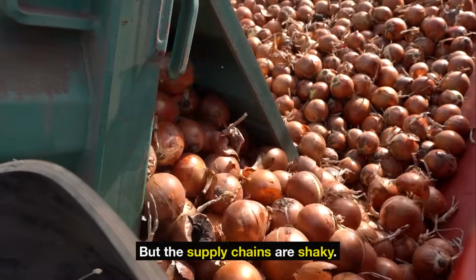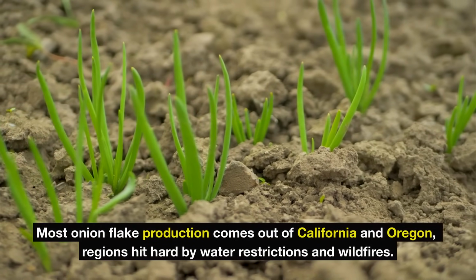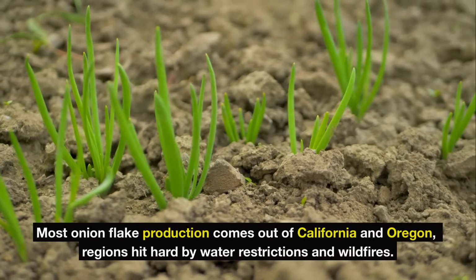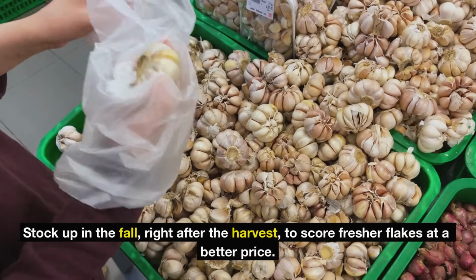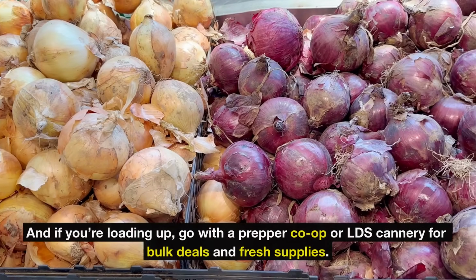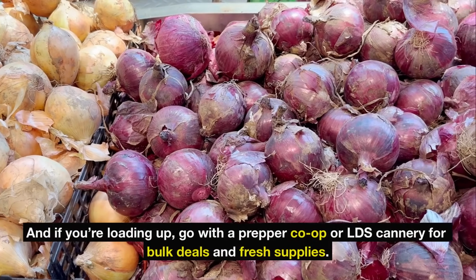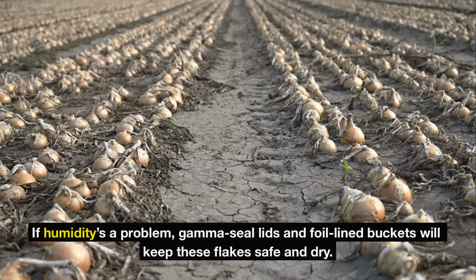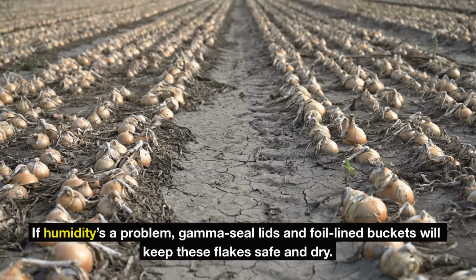But the supply chains are shaky. Most onion flake production comes out of California and Oregon, regions hit hard by water restrictions and wildfires. Stock up in the fall right after the harvest to score fresher flakes at a better price. And if you're loading up, go with a Prepper Co-op or LDS Cannery for bulk deals and fresh supplies. If humidity's a problem, Gamma Seal lids and foil-lined buckets will keep these flakes safe and dry.